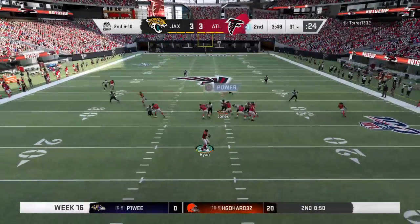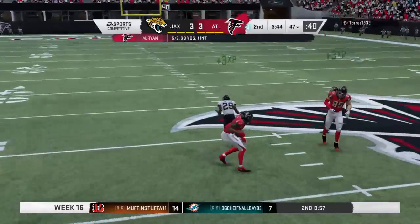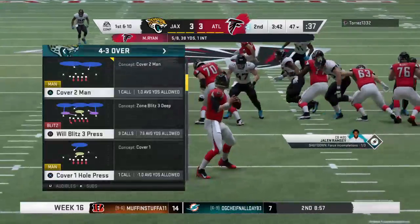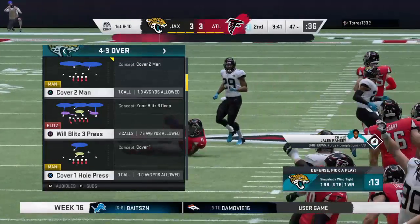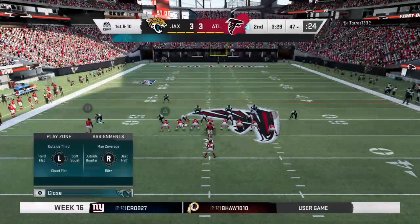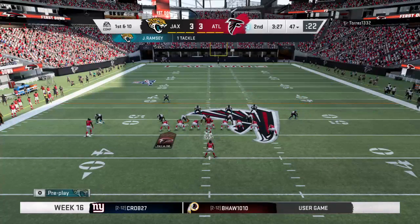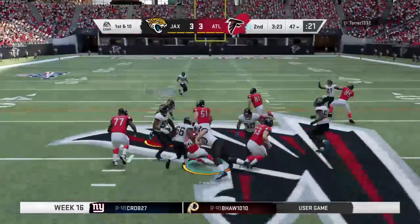Second and 10, it's Ryan again. Oh, did he hang on to it? He did on the dive. Nice grab. It's a pickup of 17 and a first down. I know retirement ceremonies, a rocking chair is often one of the major gifts, but don't give this guy one just yet. He may be plus 30, but my goodness, how about that effort?